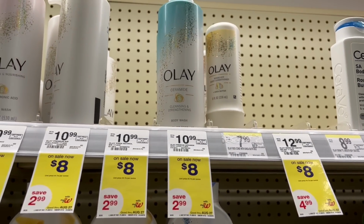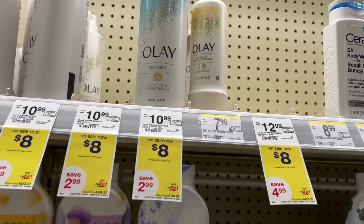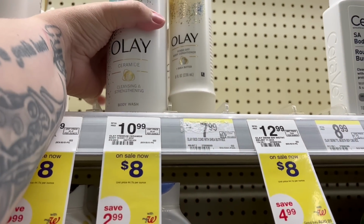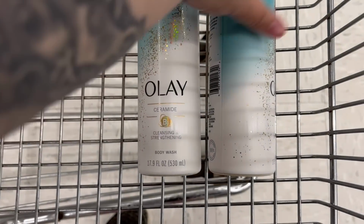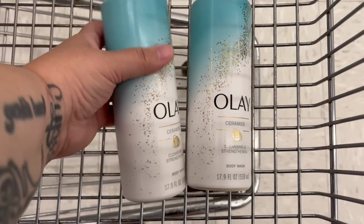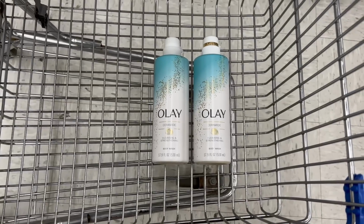So we're starting off with the Olay Premium Body Wash. They're buy two, get back a $4 register reward, and they're on sale for $8. I'm grabbing the Ceramide here because of the printout coupon that I have. They only work on certain scents, and the Ceramide is one of them that it works with. So both of these equal out to $16.